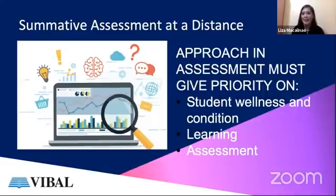It shouldn't be. Kaya po, it's a challenge to us educators that we make students feel that the testing is not something to be dreaded about. Okay?